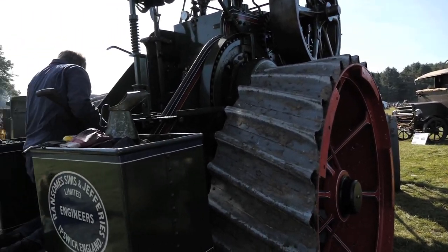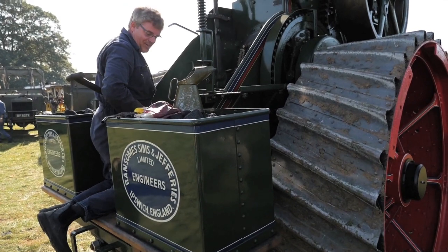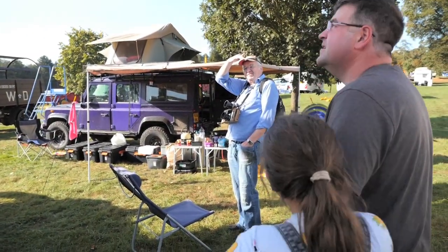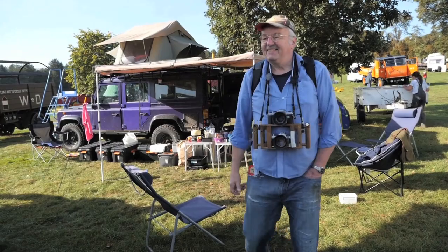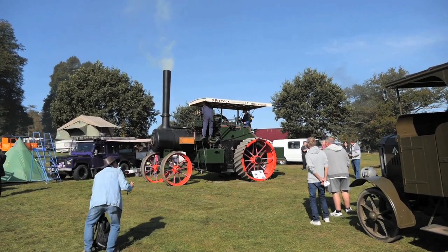Great to see it going. We've been right amateur with our fire lighting skills. We forgot to bring any kindling. Whereabouts are you from? Mersea Island. Whereabouts is that? I've never heard of that. Oh, crikey. Have you not travelled? Is it down in Essex somewhere? Yeah, it's just off the coast, near Colchester.